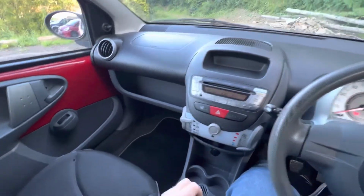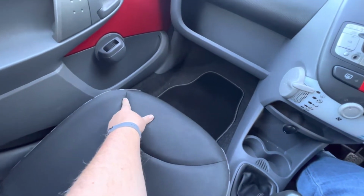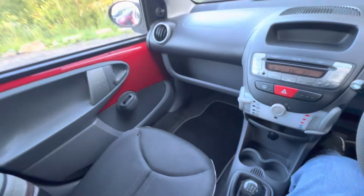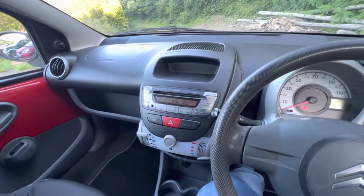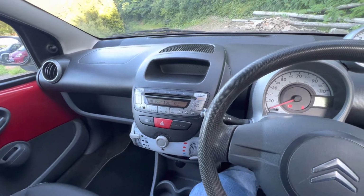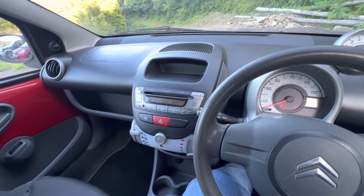I just noticed one more thing, there is a little burn mark there on that seat. I don't even think that would have been from the previous owners because they were certainly not smokers. It's probably from someone many years ago who owned it. I mean, we are talking here about a 13-year-old car. But overall, it's just very nice and clean inside.